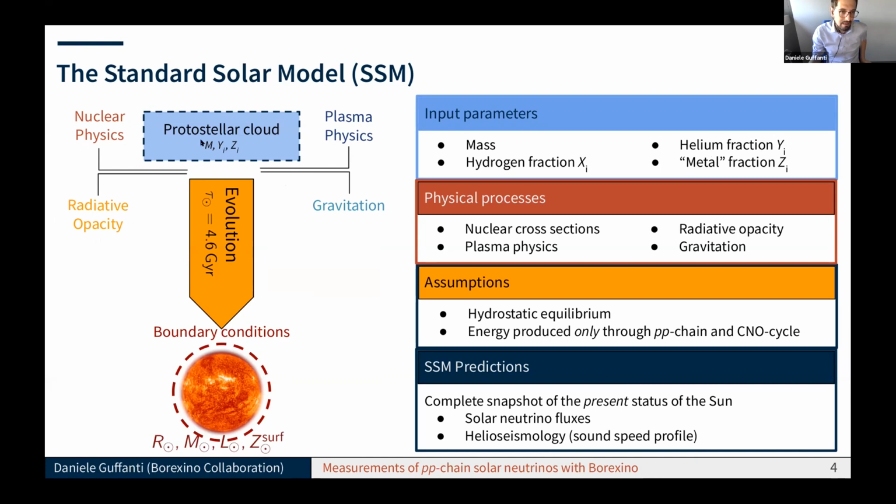It evolves the star for a time equal to the life of our sun, requiring it to respect some boundary conditions that are the current observables of the sun, so that the resulting star of this evolution process must match the current radius, mass, luminosity, and surface metal abundances of the sun.